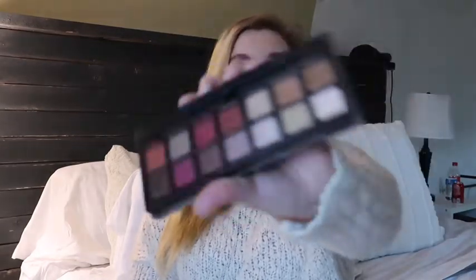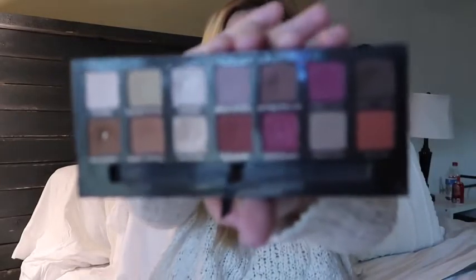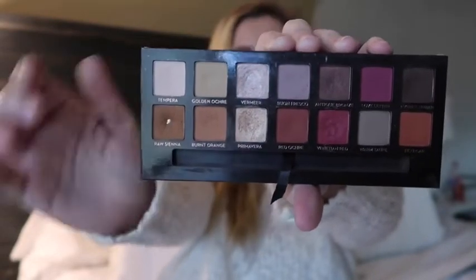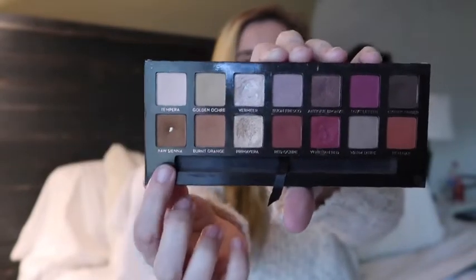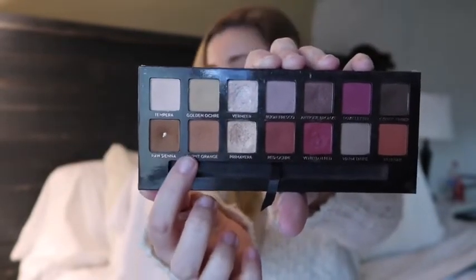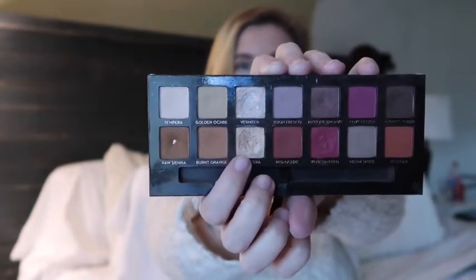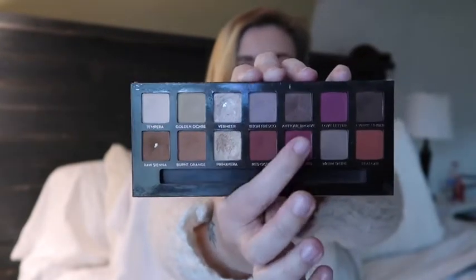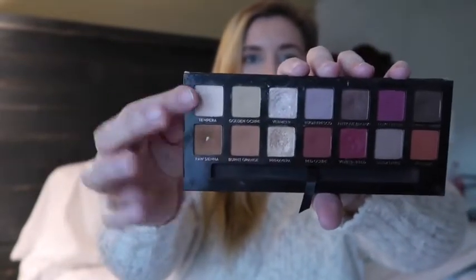And last but not least, I do only bring one palette with me. I try to anyways. And I bring the Anastasia Beverly Hills Modern Renaissance palette. I love this palette. I finally have hit pan on one of them and I've had this forever. These are my go-to transition shades. These are my go-to shimmer shades. One is more of a gold, I think it's this one, and one is more of a silver. And then these, of course, are some outer corner shades and this cream color you can definitely set with.